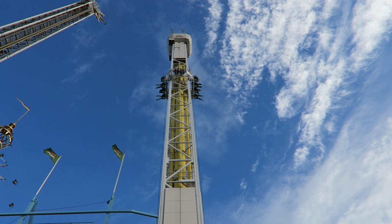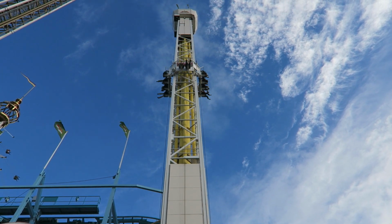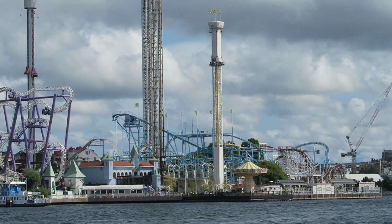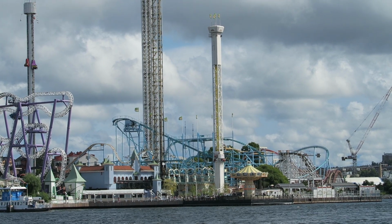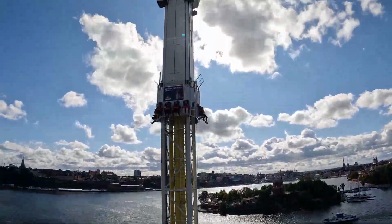Also in 2004, Grona Lund added an S&S combo tower in Catapulten. This ride was not as tall as Fritt Fall, as it stood 180 feet or 55 meters tall, but it differentiated itself by launching guests atop the tower.